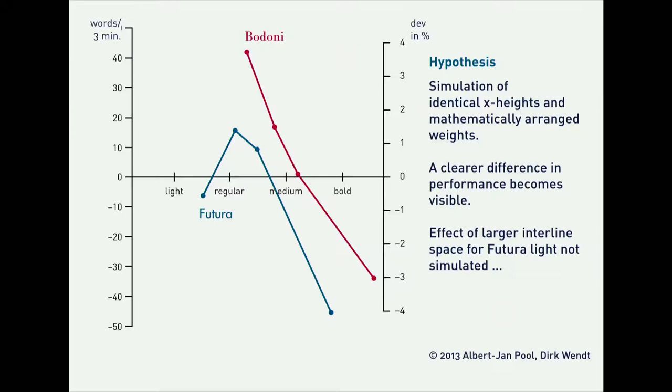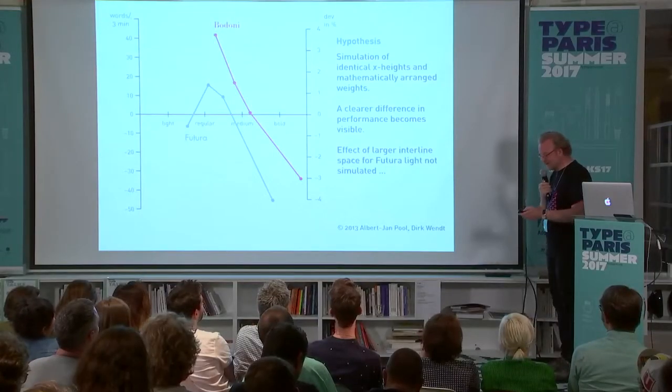When we do it the right way, Bodoni would reach much better than Futura, which is still not the thing we would like to research, because there are so many typefaces which read better than Bodoni, and there are so many sans-serifs which we think are better than Futura. So what is it about?